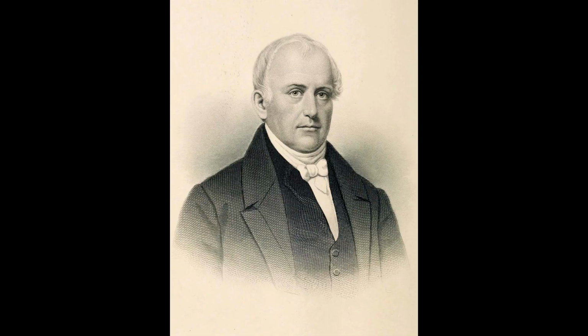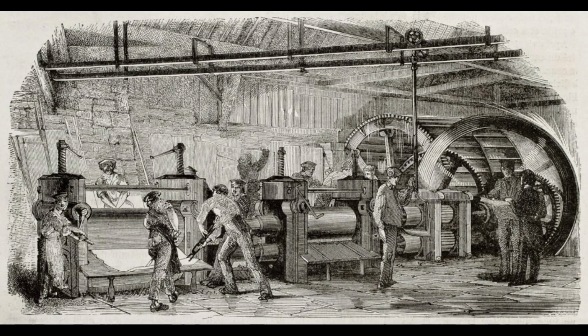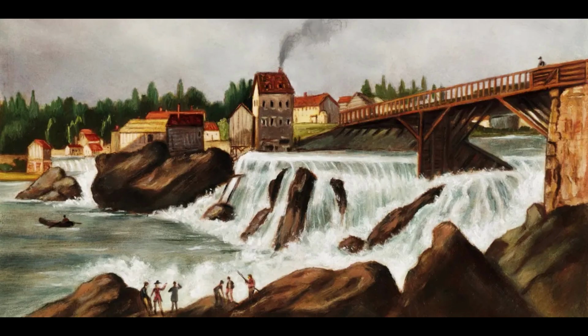A key figure in this transformative period was Samuel Slater, often referred to as the father of American manufactures. Slater, an immigrant from England, brought with him the knowledge and expertise of British manufacturing. He established the country's first water-powered textile mill, a significant milestone in the American Industrial Revolution.